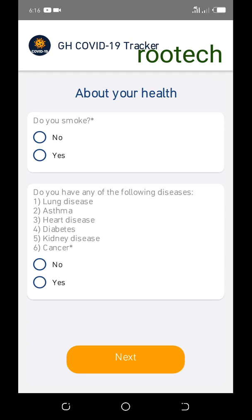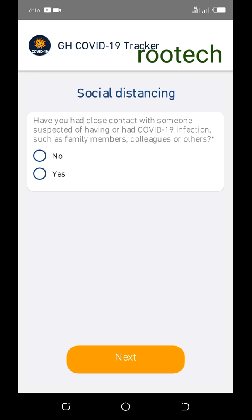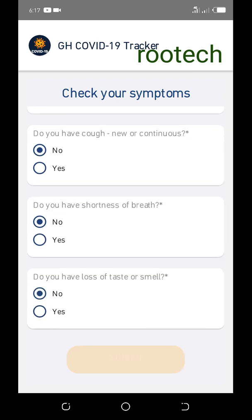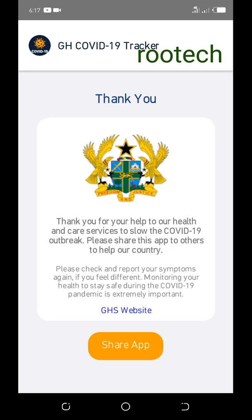When I go next, I'm asked, do I smoke? Since smoking can harm you in this period, I don't smoke, no. They ask me if I have any of the following diseases, which I think I don't, so I say no. Then, have you had close contact with someone with COVID-19? No, because I'm just indoors, and I go next. Then here I choose my symptoms. I have to check if I have any of the symptoms. Do I have fever? No. So you just answer basic questions.